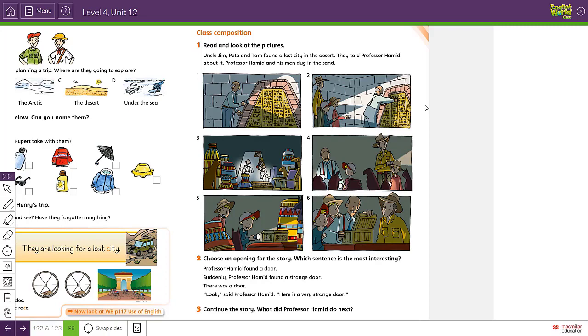Exercise number 2. Choose an opening for the story. Which sentence is the most interesting? Here we have some sentences. Choose one to be an opening for the story. Professor Hammond found a door. Suddenly, Professor Hammond found a strange door. There was a door. Look, said Professor Hammond, here is a very strange door. Choose one to make your own story about Uncle Jim, Pete, and Tom.